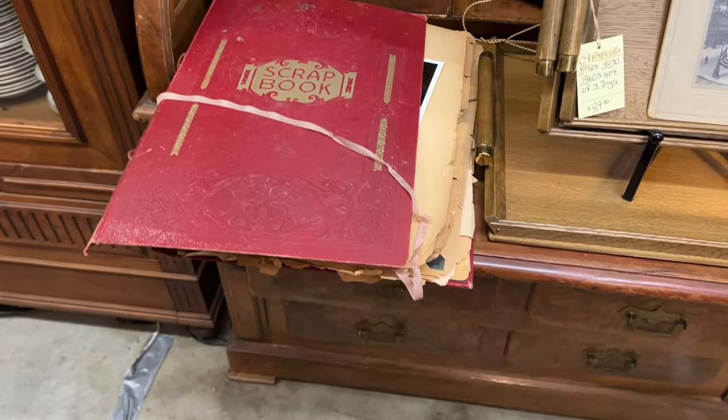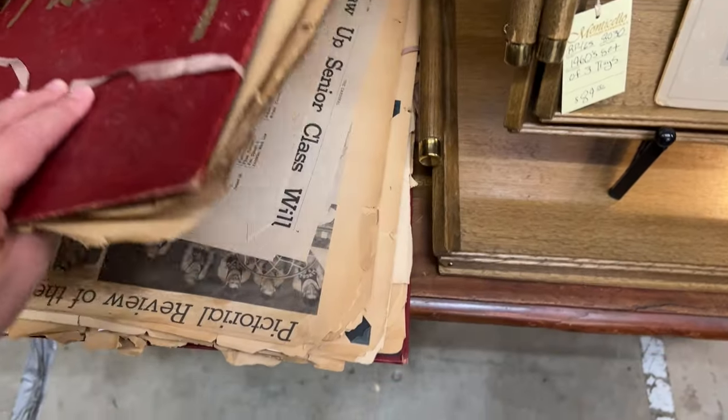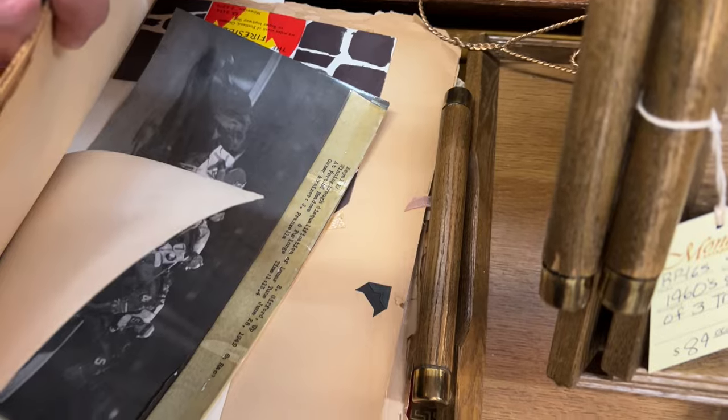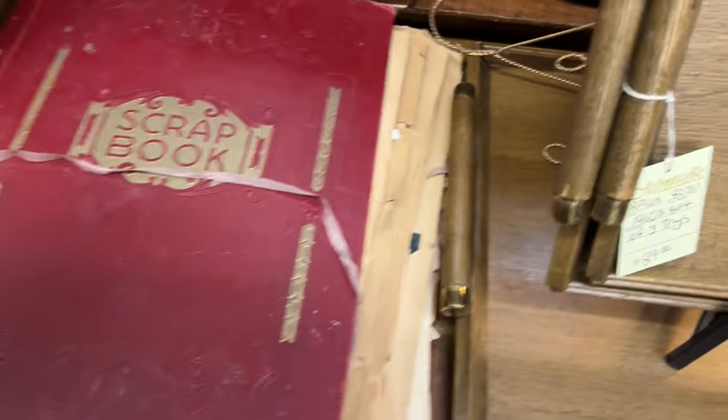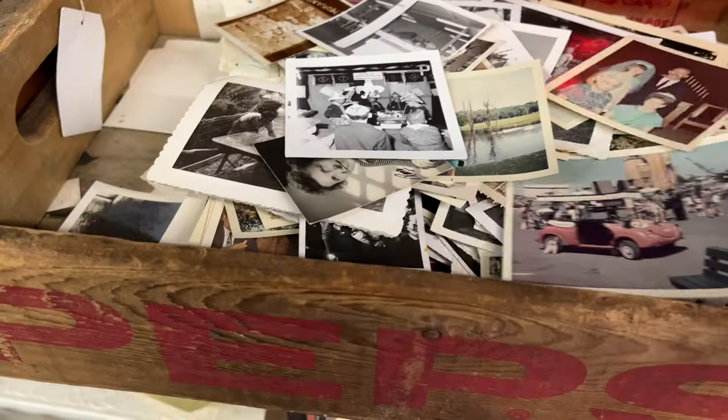In late August, on one of my many trips to the vintage mall, I chanced upon a vintage scrapbook. Couldn't believe my luck when I walked into that booth. It was $12. What a great price.